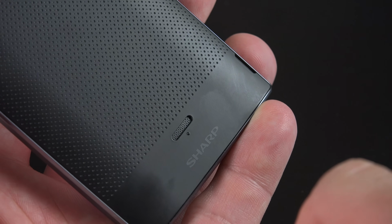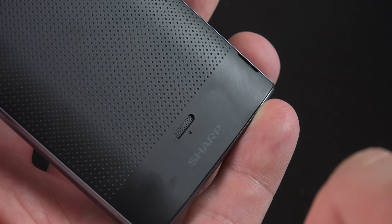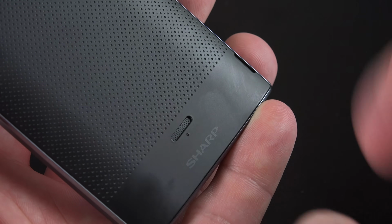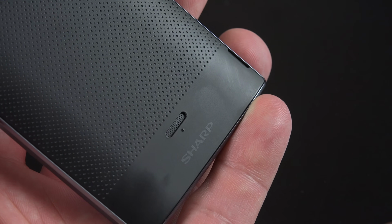Now in terms of the rear-facing speaker, definitely not a highlight here. This tends to sound very tinny, pretty low-pitched, and definitely not as full as most rear-facing speakers on premium phones. So again, this is prone to positional distortion, but the speaker is loud and generally decent enough for most uses.